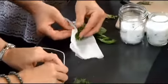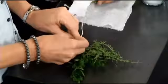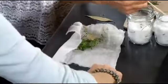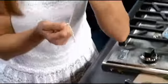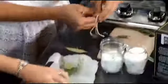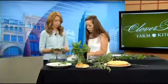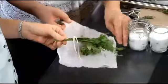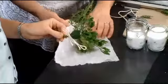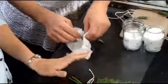And either way, you could use this in cooking, so you could drop this in a soup and have the flavor come out. Absolutely, and that's why you've got the long string, so it's easier to fish out. And you can even tie this on the handle of your pot and then easily fish it out. And that's easy, and that's what the French call the bouquet garni. And the combination of thyme, parsley, and bay leaf is called a classic bouquet garni. A classic herb. Very good.